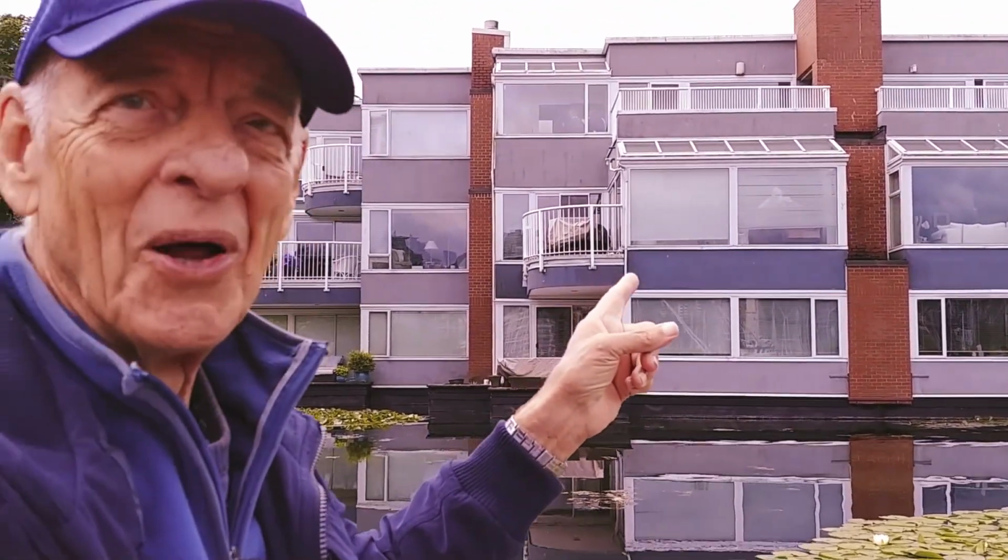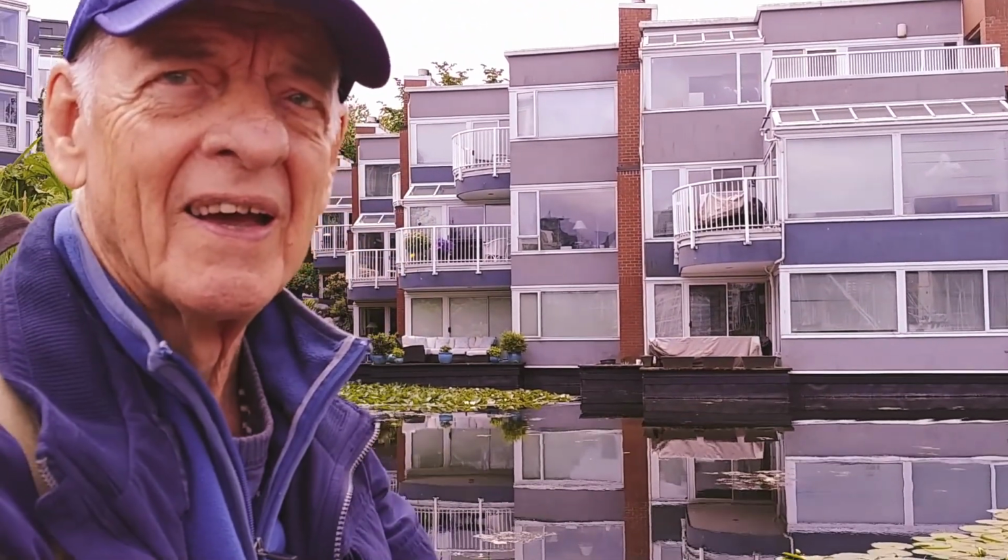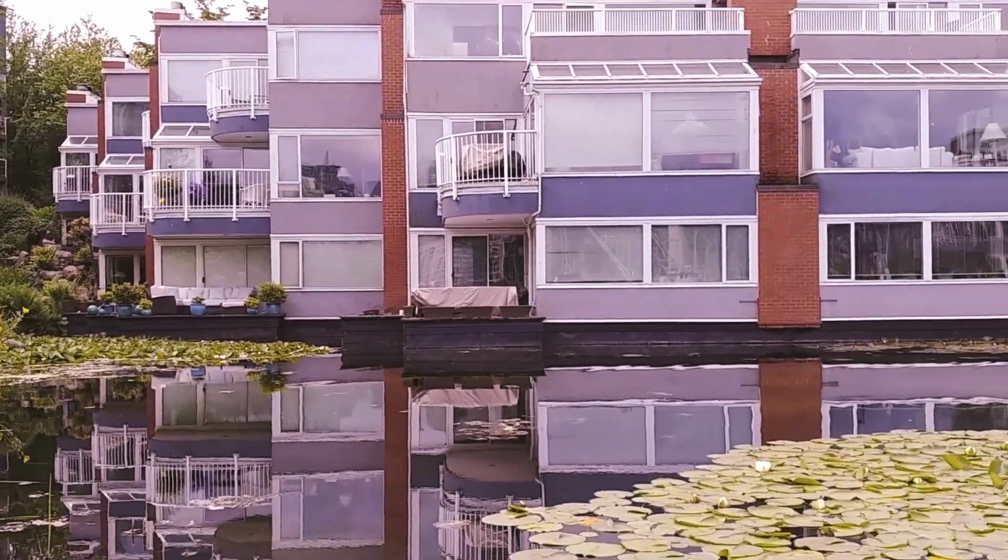What about these $1 million apartments? They're beautiful, aren't they? They are just absolutely beautiful.